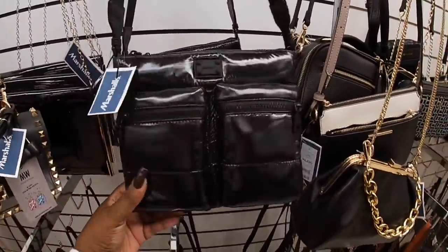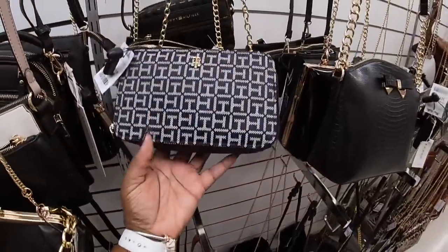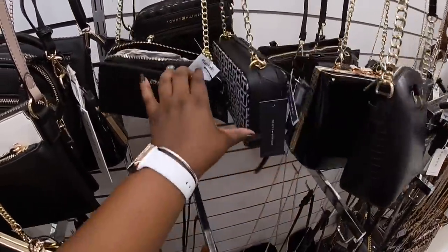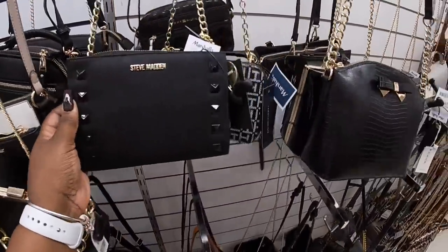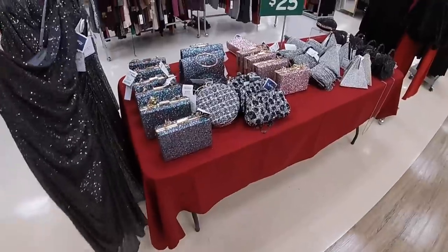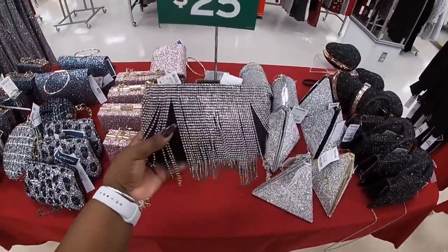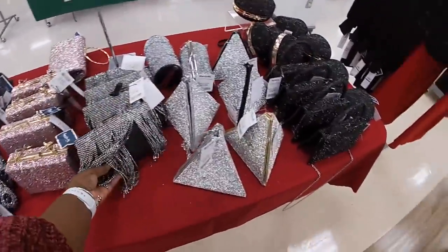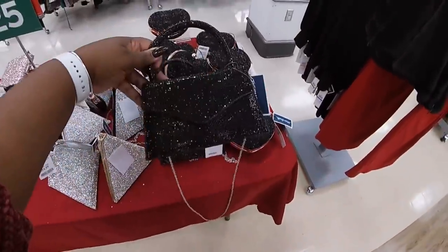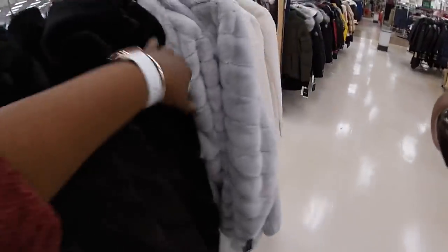DKNY, this is $50. And this Tommy Hilfiger is $25. Steve Madden is $20. Cute little dress, $40. And I just have all of these clutch bags on the table. This is most of them. This one is $20. $129, Jones New York. I see it in this black, and also they have it in a gray.